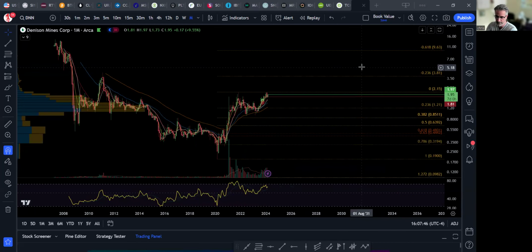So, mate, what are you seeing here with Denison? We're out here on a monthly, on the big chart. Before we started recording, you had me pull it up, and the first thing I saw was the monthly chart. We've got a cup and handle forming at the moment, at the top of this volume shelf. If it pushes through this volume shelf, we could get some movement out of Denison. It actually looks pretty good.